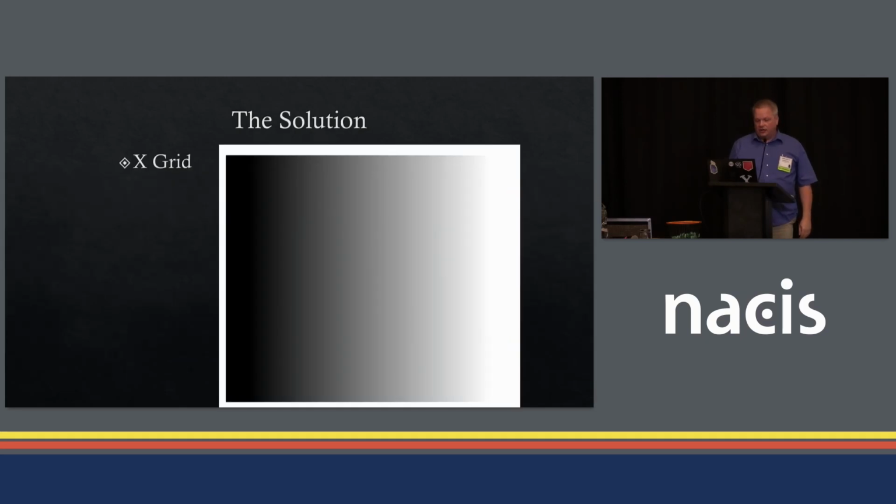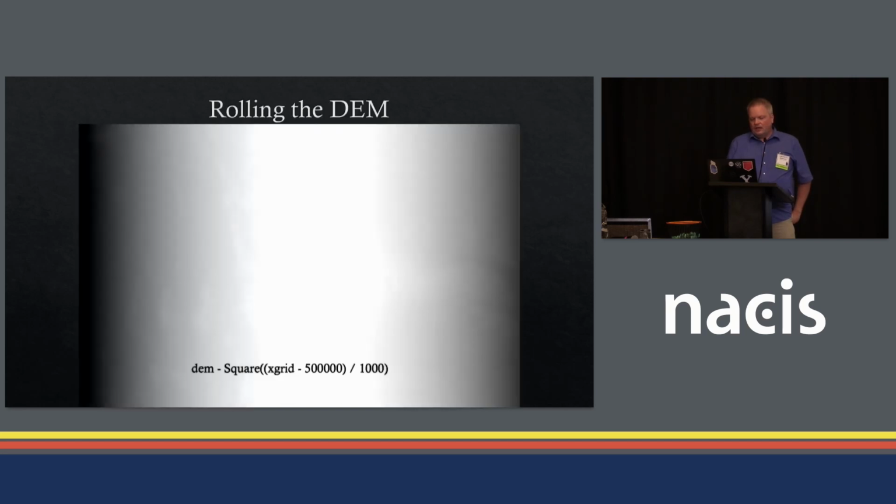So the first thing was to create a raster grid covering the area that is basically just the UTM-X coordinate. Okay, so start with that. That turned out to be a lot trickier in ArcGIS than I thought it would be, but that's what I did. Then what you do is you roll, essentially, the DEM. So I used that X, basically turned that into a curve with this formula here, and added the DEM to it. So you can see how it drops off on both sides significantly.